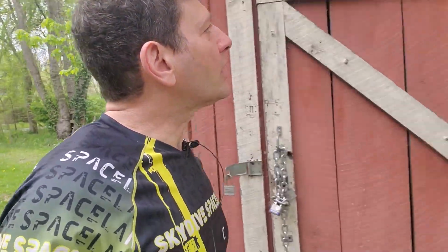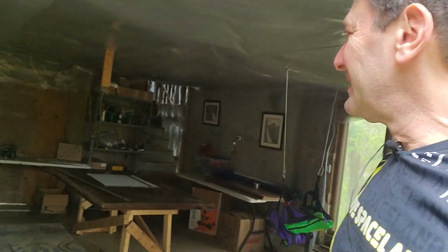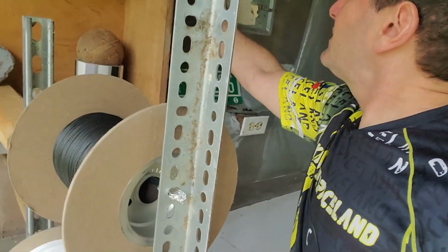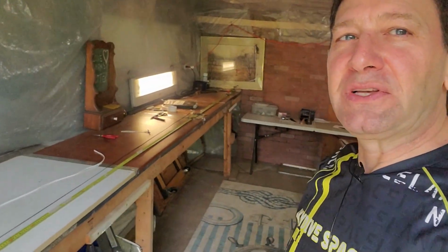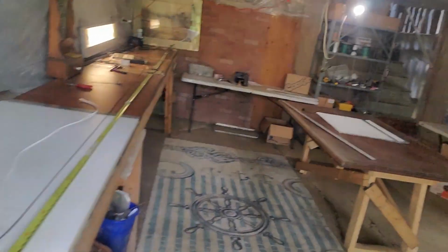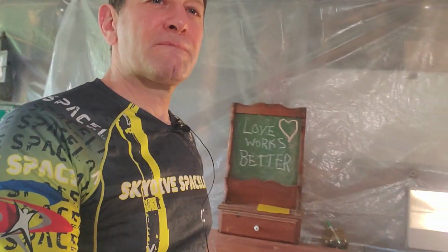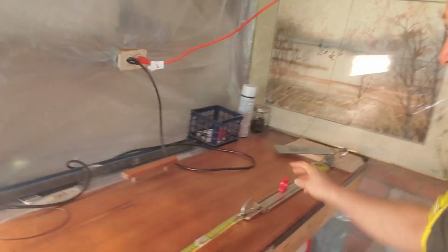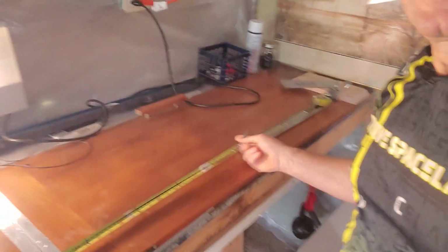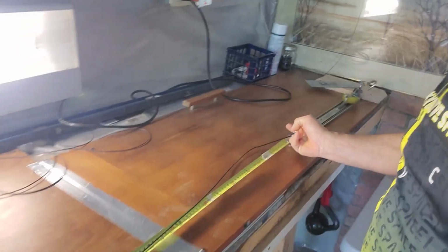So the barn is where I do all the rigging. And let's flip on the lights so you can see a little bit better. Line table is here, right? So I've got the spools of line, and you can see looking down the table. Nice long table so I can build big parachutes. And the way this works, for those who haven't seen a professional line table, is that this is a drawer slide. And it moves, and the tape measure moves along with it.